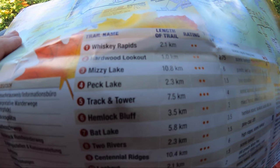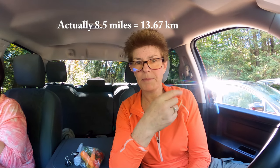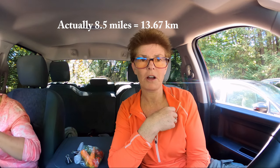So I'm going to just show the brochure. And so its level of difficulty is a 3. Okay, so the numbers are, it was just short of 20,000 steps, about 19,500 steps, 42 stairs, and the distance was 8.5 miles, so just a little over 12 kilometers. It says on the map that it's 10.5 or 10.8 kilometers, but anyway, it was, I guess, a little longer. I don't think we did any more meandering. But anyway, it's a good, challenging trail.